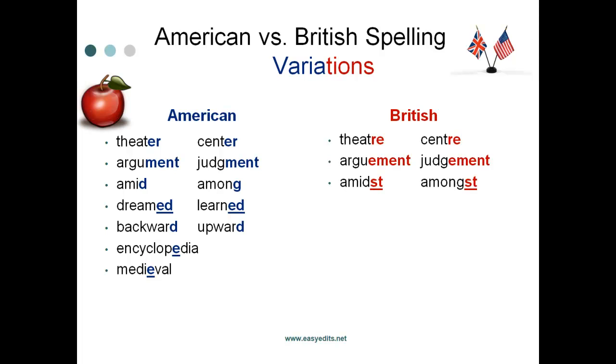What about amid and among? Well, the British use amidst and amongst. And a lot of American writers do as well. Why? Because once again, we are being influenced by the British spelling of the word.